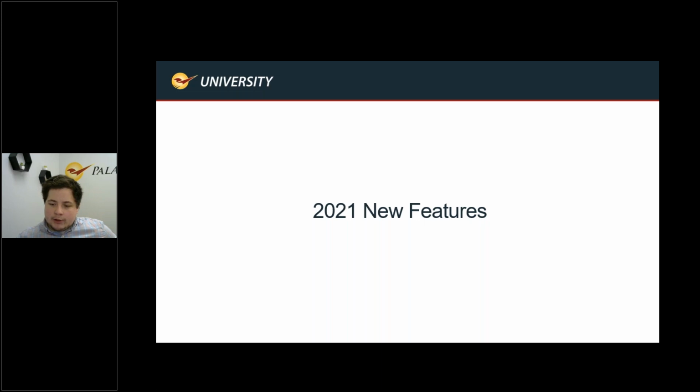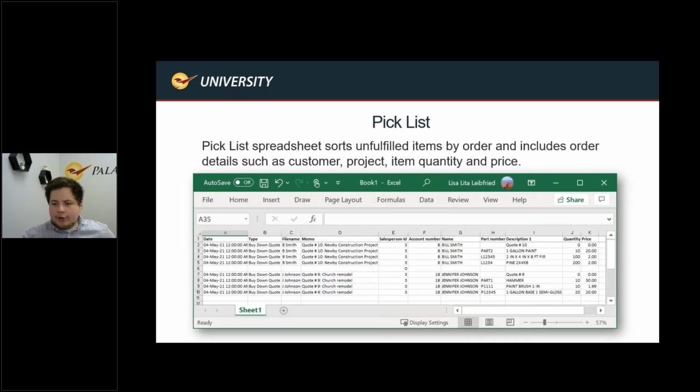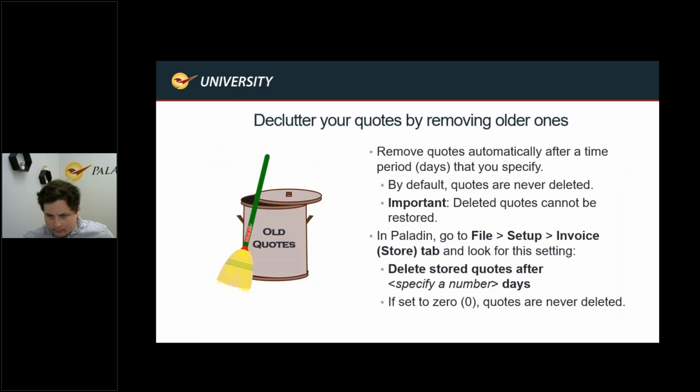All right, so our new features, we're going to start off with the pick list report. The pick list report is essentially an Excel spreadsheet that will make it easy for your fulfillment department to complete orders. If you're in a quote or order, you'll see the pick list option right down there at the bottom. Once you click it, it'll show you unfulfilled items by order and includes details such as customers, project, item quantity, and price, which is cool.